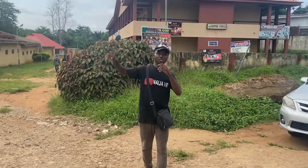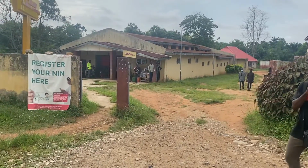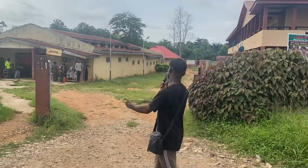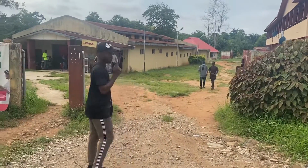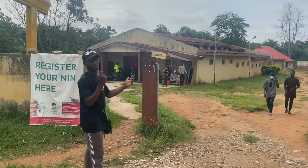You can clearly see DHL over here, and this is our main post office in the school. You can literally get anything you order in this building. You can get whatever you order and pick it up from here in the school. I think because of this, there are also restaurants in this school.